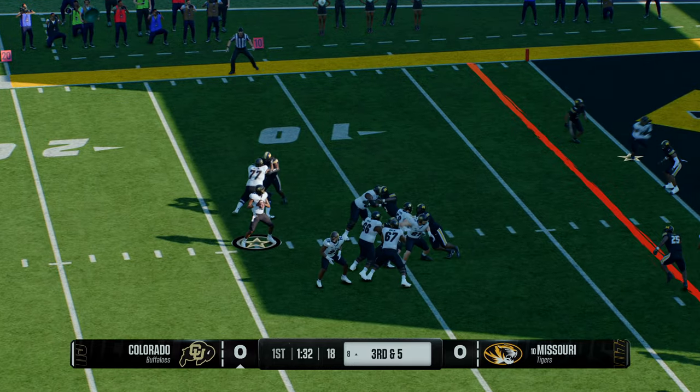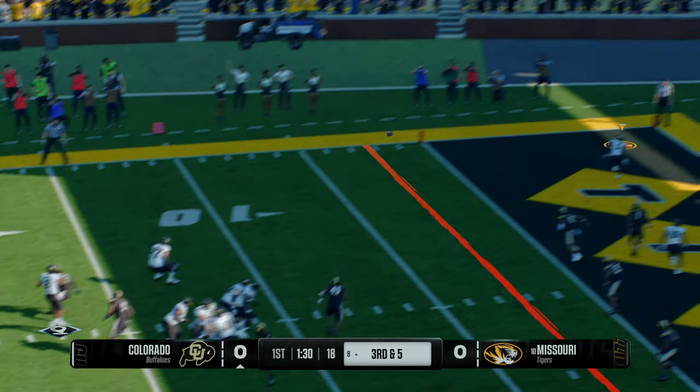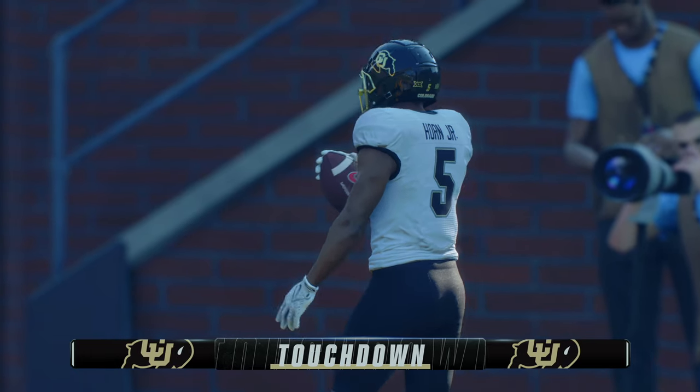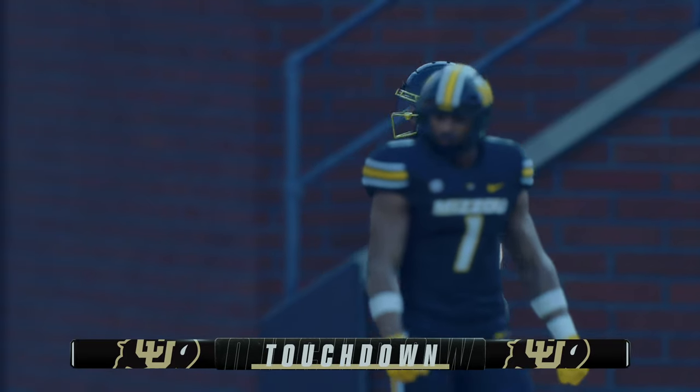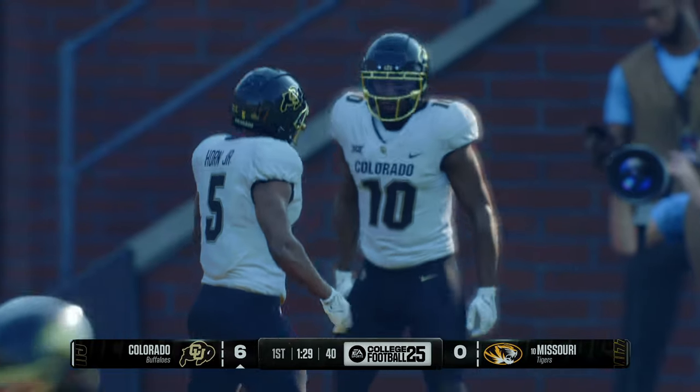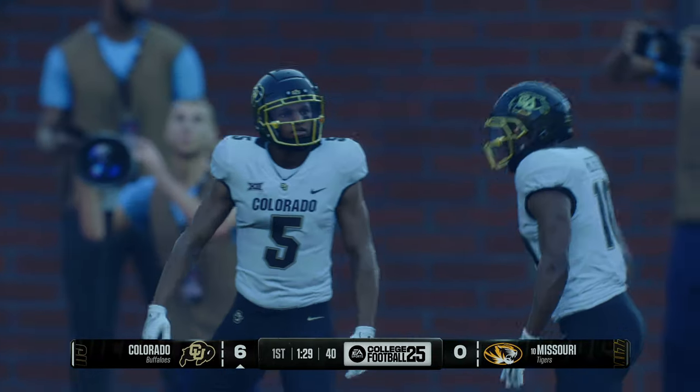Looking for a man, it's Sanders. Looking to the end zone. And it's caught! Touchdown, Colorado! I tell you, when this drive started, the defense thought they had them in a hole. Not anymore. What a performance.